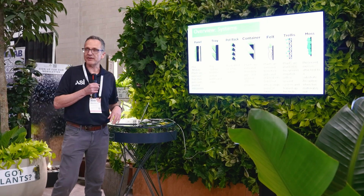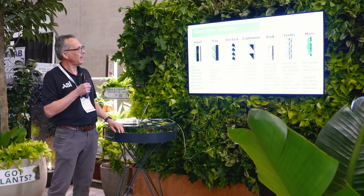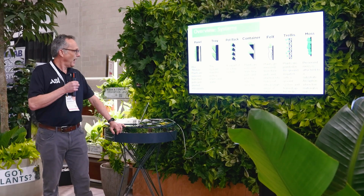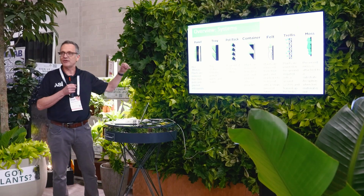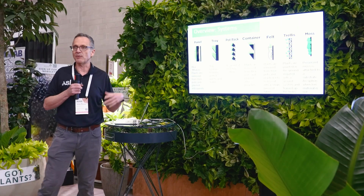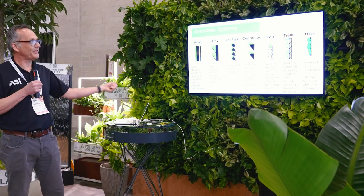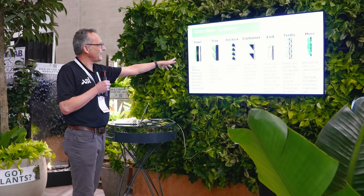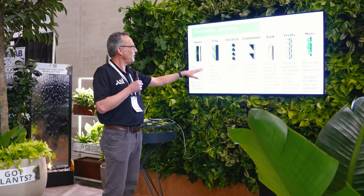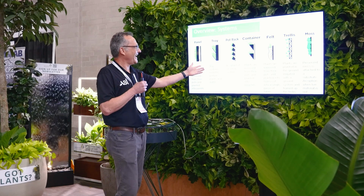Then we have the tray systems, which we have actually here behind us. It's probably the easiest system to put up. The plants actually stay in the nursery pot, so it's easy to replace plants if you want to add some color, some seasonal color. It's easy to swap it out. Pot rack system is really the same. It's not really widely used anymore, but it's still in the slide deck here.